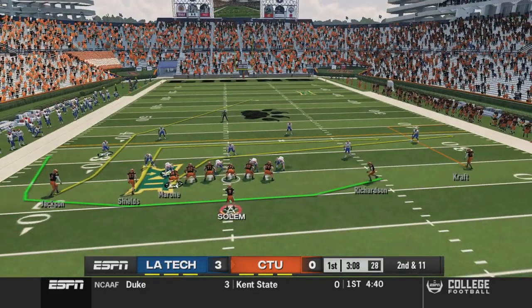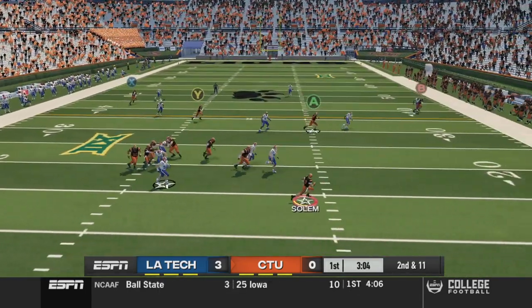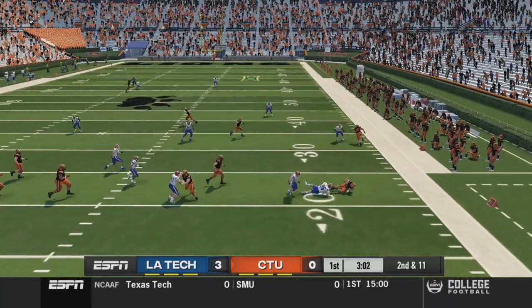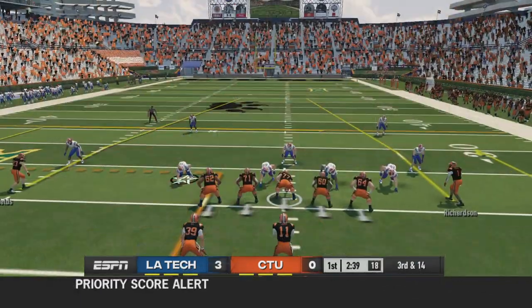Jack Solom at quarterback, running Mookie Richardson in motion. He rolls to the right side, looking for somebody to throw it to, but he will get tripped up from behind. It's a loss of 3.